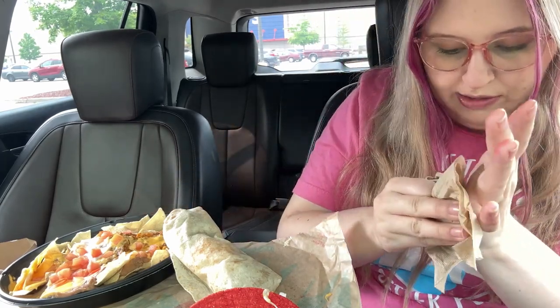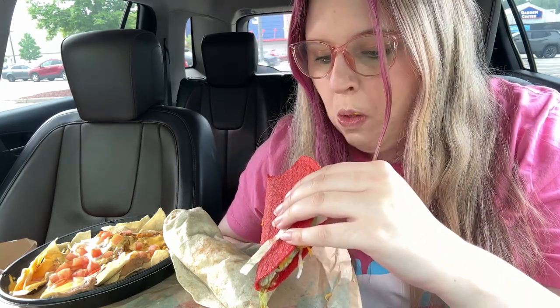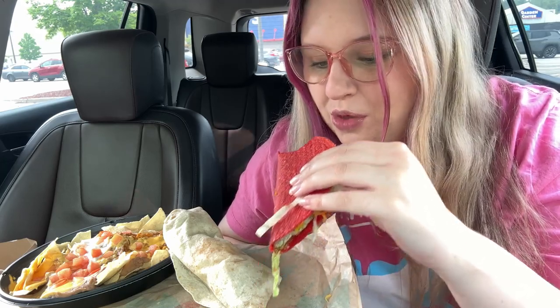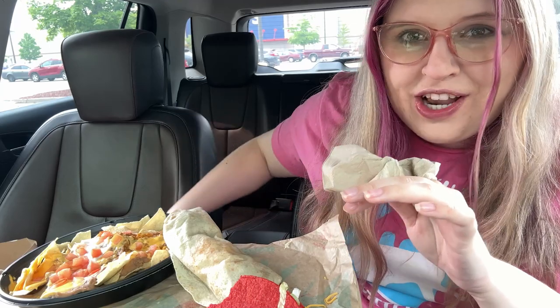So what should we eat first? I need napkins. I'm so scared to get red volcano sauce all over my nice shirt, but we're gonna eat the taco first. So it's got the fiery shell, volcano sauce, lettuce, cheese, beef. Oh, she's spicy. Tacos are so hard to eat because you bite into them and the sauce is like, let's go everywhere. Or the lettuce.